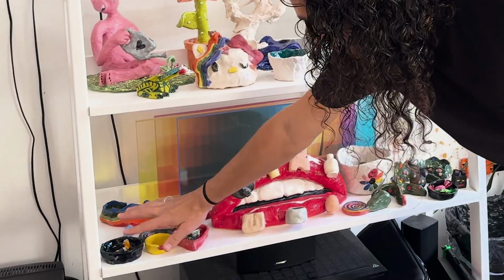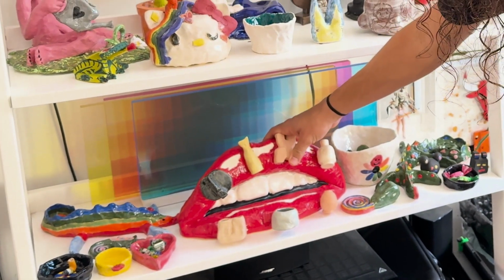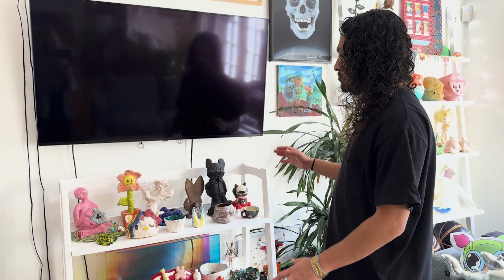So a lot of these sculptures are mine, all of these and all of these. In the middle here, we have a Gina Deaver sculpture. And then we have a bunch of other original sculptures here. I'll just point out a few.